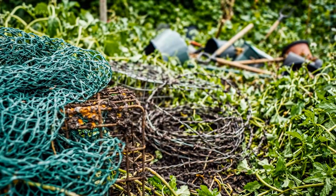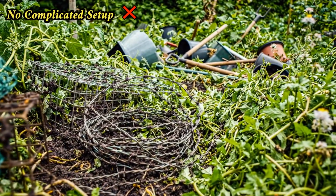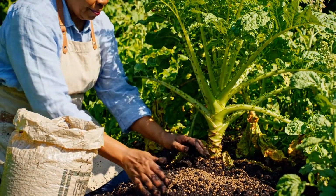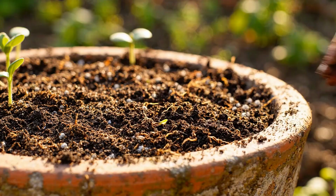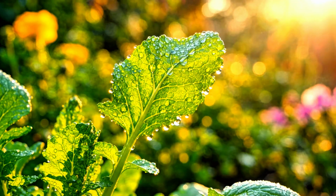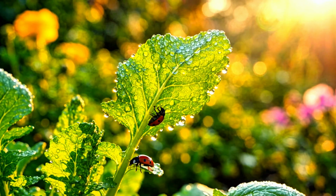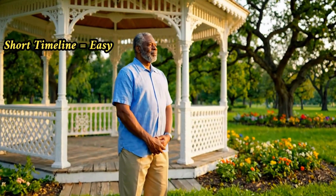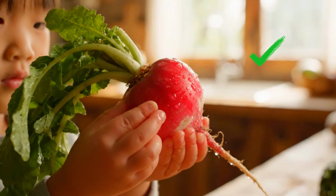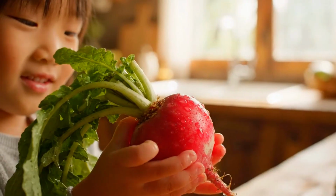Another reason radishes are perfect for lazy gardeners is that they don't need a complicated setup. No cages, no trellises, no heavy feeding schedule, no long season of babysitting. Just loosen the soil a little, keep it reasonably moist, and they do their thing. And because they mature so quickly, they spend less time sitting in the garden attracting problems. That short timeline makes everything easier. Fewer chances for mistakes, fewer chances for pests, fewer chances to forget what you planted in the first place.